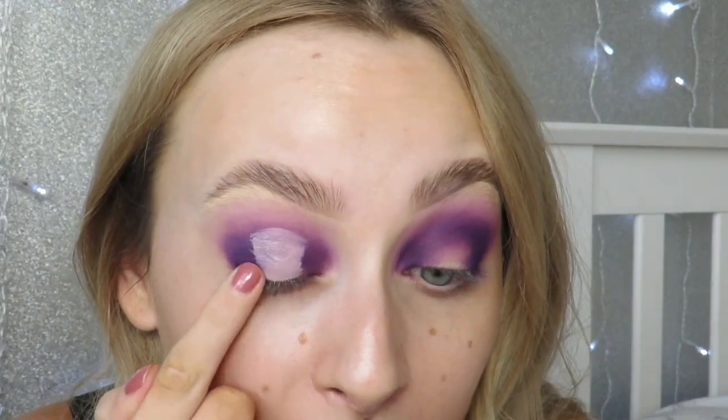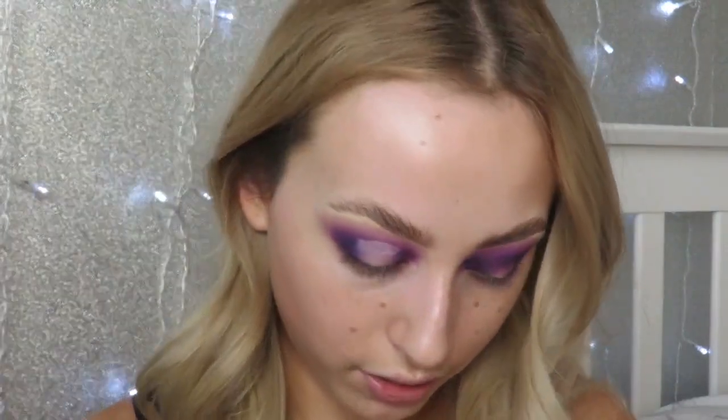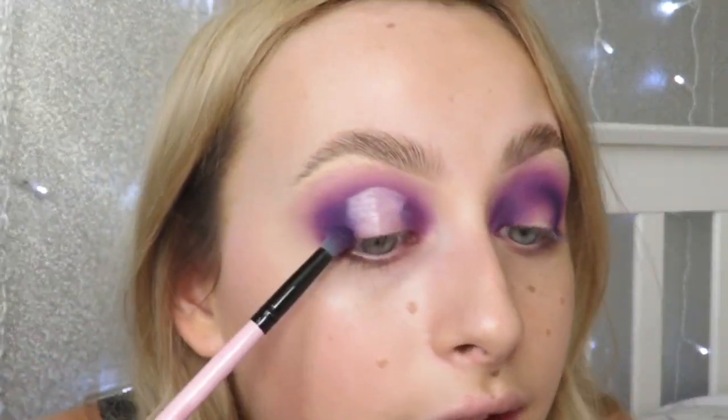So we have something like this. This is not the best, I have to admit. I'm going to take my finger and dab in with the shadow to the bottom a bit more and make it a bit more seamless. I think I went too wide on the bottom, but we can sort that out, it's no big deal. Obviously going to take some shadow and then just blend out these edges. Oh my god, I love it.